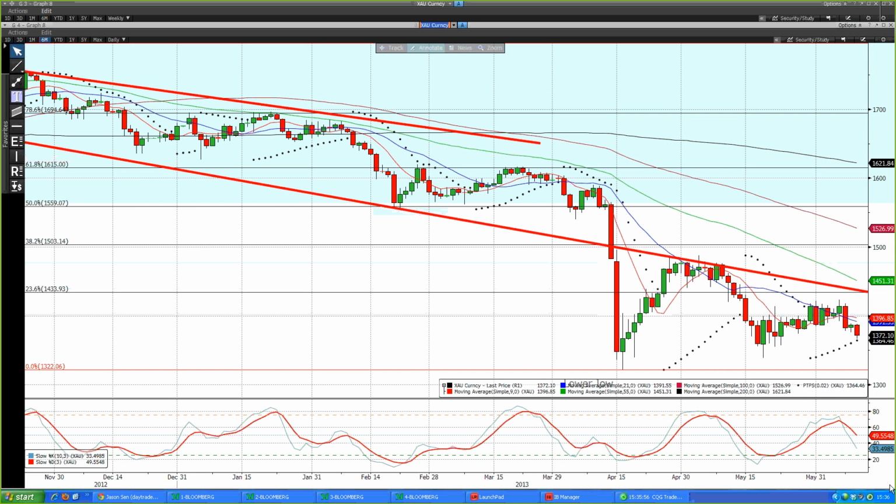Daily stochastics are quite negative. I wouldn't trade off the stochastics, but I do like to keep an eye on them because they can be quite a good guide on occasion, and especially if they work with the trend, so the trend is down. And as I said earlier, we failed to get anywhere near 1433, which would have been the first resistance level. We failed $10 below that, and we're heading lower again now.